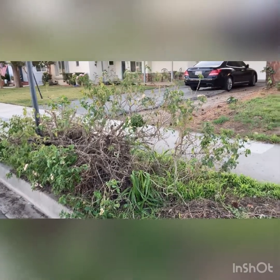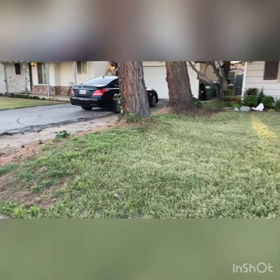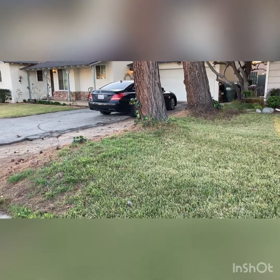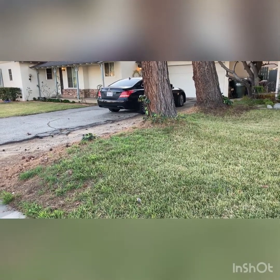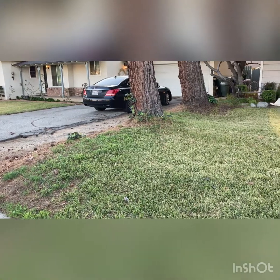Another area that is begging for some attention would be this area under our pine trees. You may know pine trees are very difficult to grow under because they have a lot of shade and they drop a lot of pine needles and pine cones, and they're just generally not great spots for growing.